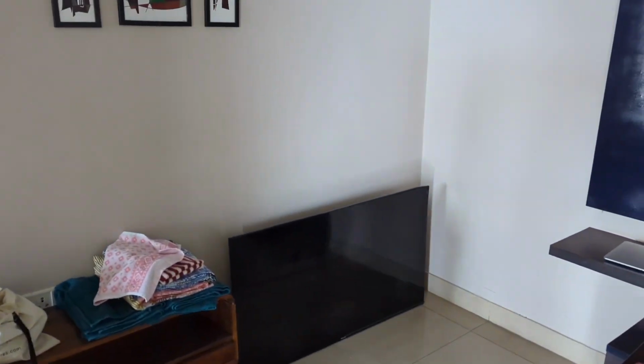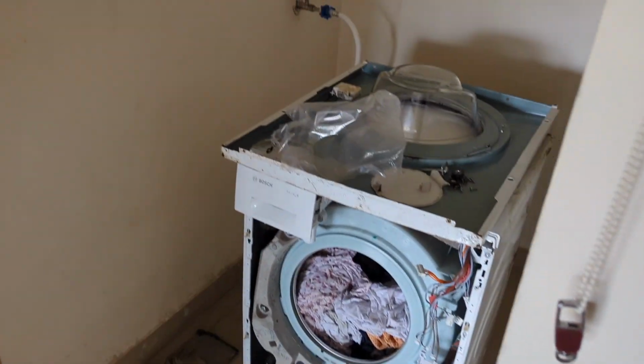Do not take the tea packers. They will break everything you own. My TV is totally broken. Our washing machine is also broken. Getting it repaired, how nice it is!